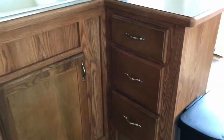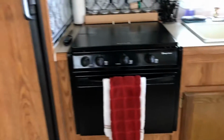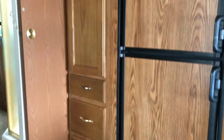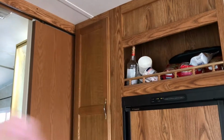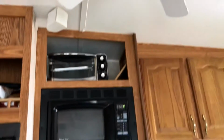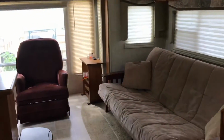Drawers. More drawers over here. My doggy's food. And this big giant cabinet. And it also comes with a ceiling fan. Gonna have to clean that filter up there though. That was kind of disgusting.